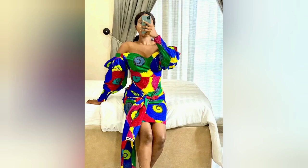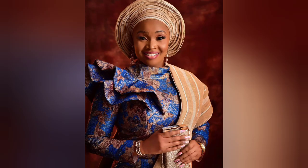Guys, this is Ankara gown. It's off shoulder and I love the sleeve. And the print is so beautiful, just simple and beautiful. You guys are going to be seeing both Asoebi and Ankara style.